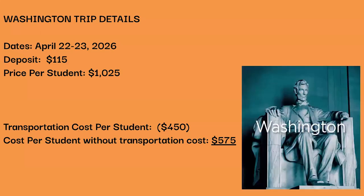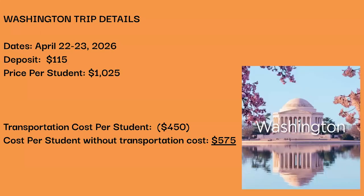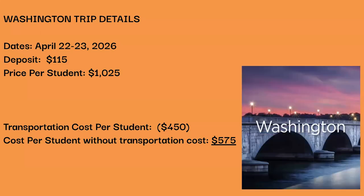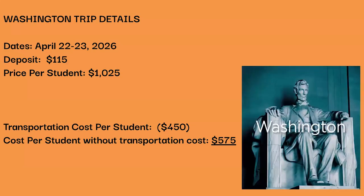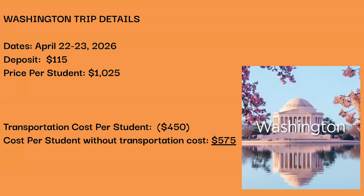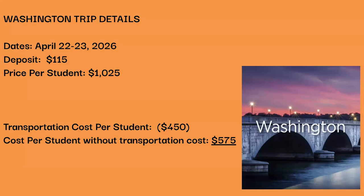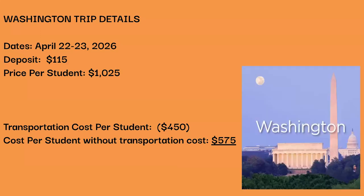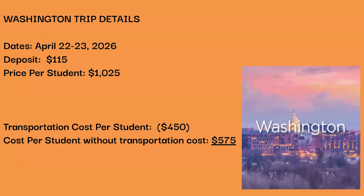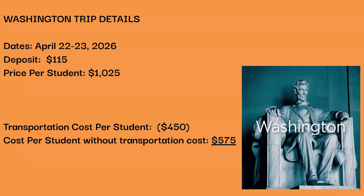The cost for this trip would be a deposit the parents would make of $115 with a cost of $1,025. The dates for this trip is next year, April 22nd to the 23rd. The cost per student with the transportation taken out would be $575. Yes. With starting early, it made the price less expensive for our families. How many days are they going? It'll be a 2-day trip.